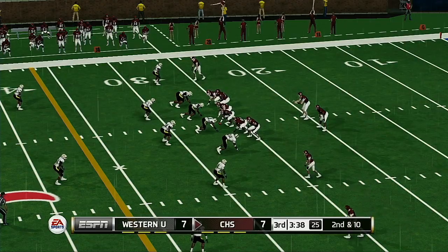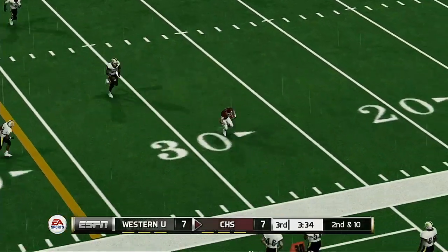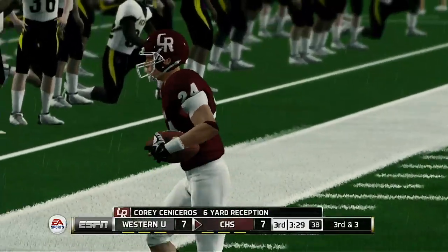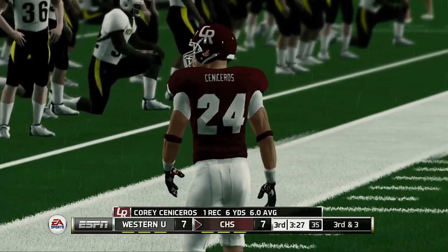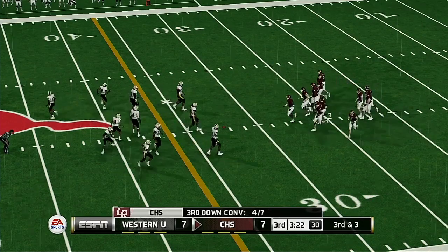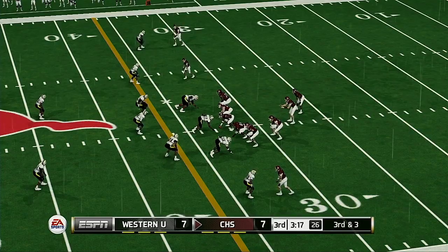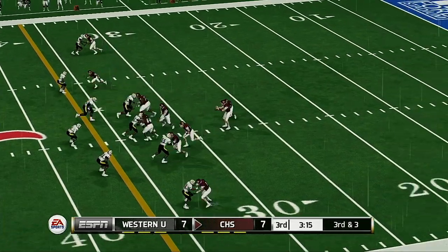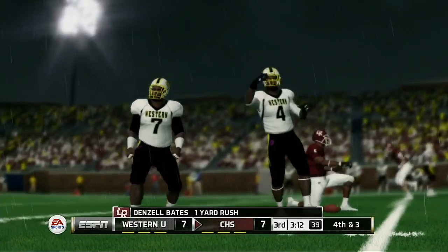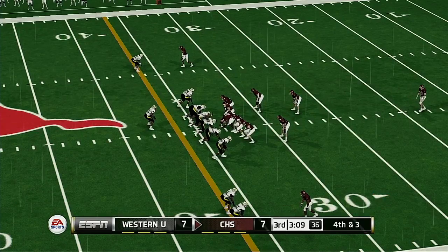From their own 26-yard line. Second down. Get to that quickly, and he hits him hard at the 32. That makes it 33. Taken down at about the 33-yard line. That brings us 4th and 3.